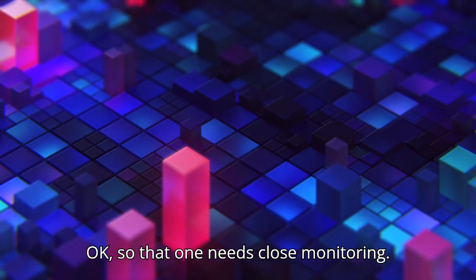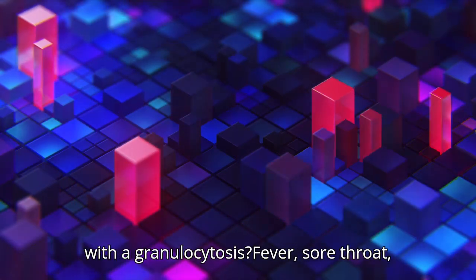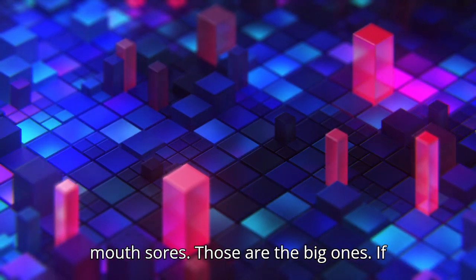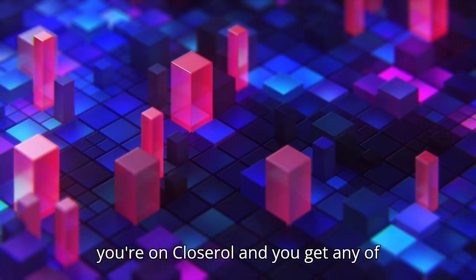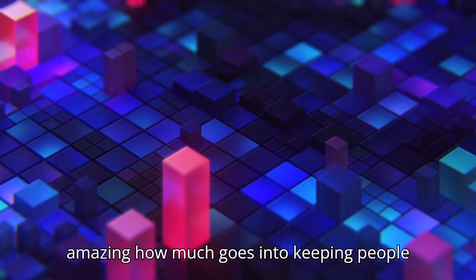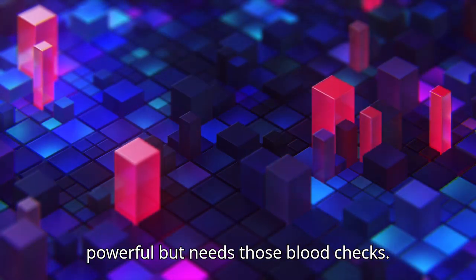Okay, so that one needs close monitoring. What are the red flags to watch out for with agranulocytosis? Fever, sore throat, mouth sores, those are the big ones. If you're on Clozaril and you get any of those, call your doctor right away. It's amazing how much goes into keeping people safe on these medications. So Clozaril is powerful but needs those blood checks.